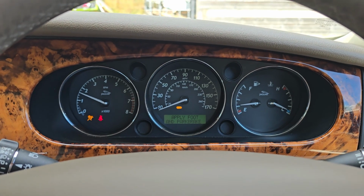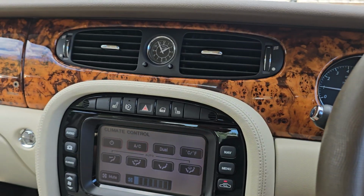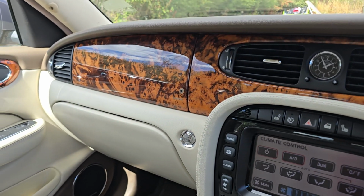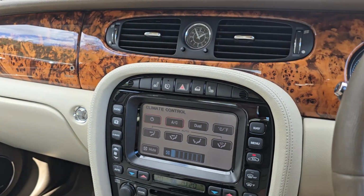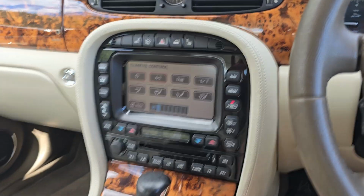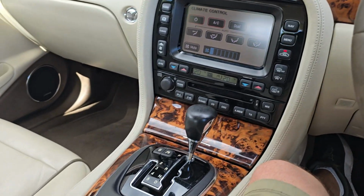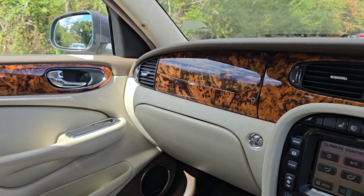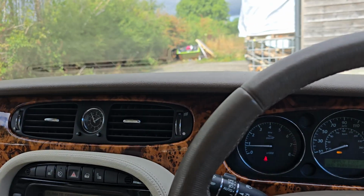Starts, stops and runs absolutely superbly. I mean, the V8 is whisper quiet, almost too quiet. I've actually got another one of these which I'm going to keep for myself, and I'm thinking of modifying the exhaust a little bit just to make it so that you can kind of hear that lovely V8 rumble a bit. I'm not going to try and make it a race car or anything, but just a bit of noise would be great.